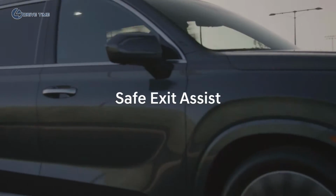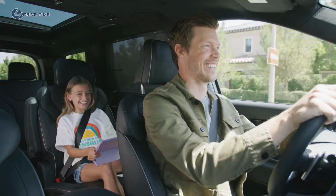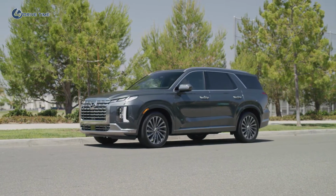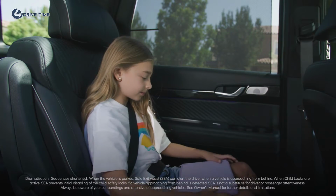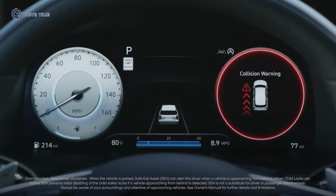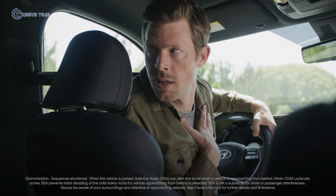When a Palisade is parked, Safe Exit Assist can help avoid collisions by providing a warning if an approaching vehicle or bicycle from the rear is detected the moment a door is opened. Or if necessary, after parking the car and disengaging the child's safety lock, if an approaching vehicle or bicycle is detected, Safe Exit Assist will take over and prevent the door from being opened until it is safe to do so.